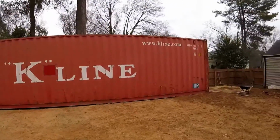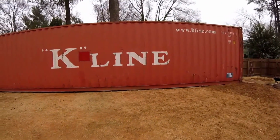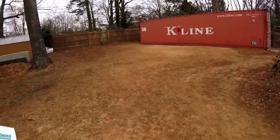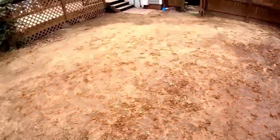And this is a shipping container. It's probably been across the ocean dozens, even hundreds of times. But this thing will soon house a family, and they'll be living in a small space. It's downsizing at its best. Right now, we're coming in here to help. They have some dogs, and as you can see, some Bigfoot prints.